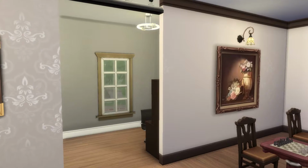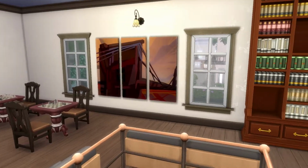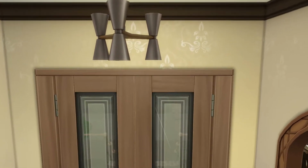Not bad. I don't think it's that bad. There's lots of art on the wall that you can contemplate if the sim needs that. If I can get this straight. Yeah, it is really storming.